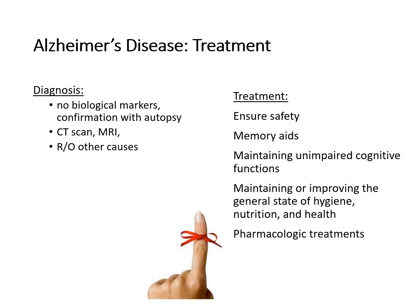Okay, so again, no biological markers, although we're going to talk about some new things that are on the horizon. CT scan or MRI is the most helpful. Really, MRI is very helpful for looking at the brain and what it looks like inside that skull. And then you want to rule out other causes like sleep apnea and maybe hearing loss and other things that could present themselves as maybe a lack of memory, but maybe, if you can help them be a little bit more tuned in to the world and what's happening, they will do better.